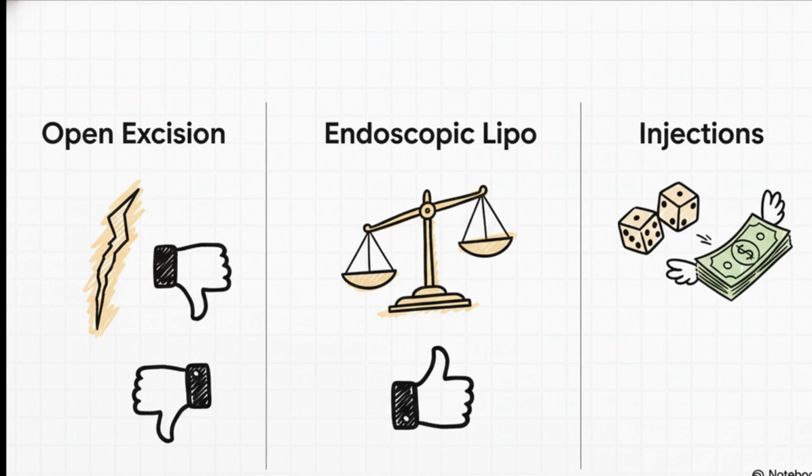Then there's endoscopic liposuction. Based on the data, it strikes this fantastic balance. It's just as effective in the long run, but with way fewer complications, less pain, and much, much higher patient satisfaction. And finally, you've got injections. They're non-invasive, no scars, but you're really rolling the dice on whether they'll work, and it could get pretty expensive if you need multiple rounds.